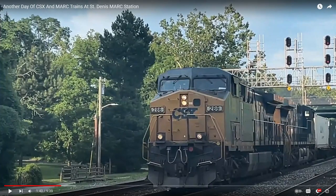Now, why do we have ditch lights on the front of locomotives, especially on CSX and Norfolk Southern? Well, as I said in the beginning, ditch lights are very important to the railroad, especially for safety reasons. You're probably wondering, how are they used for safety reasons and why? Ditch lights make it easier for drivers and people outside of vehicles to see trains, especially in the dark.